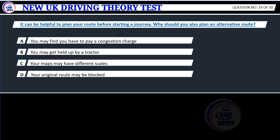19. It can be helpful to plan your route before starting a journey. Why should you also plan an alternative route? A. You may find you have to pay a congestion charge. B. You may get held up by a tractor. C. Your maps may have different scales. D. Your original route may be blocked.